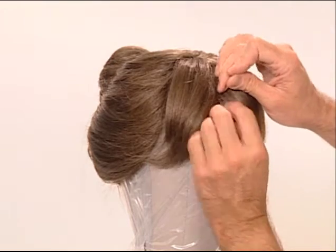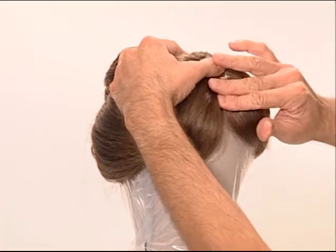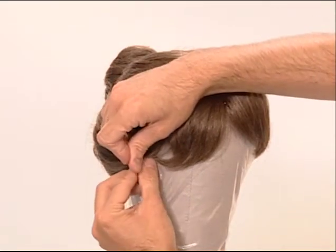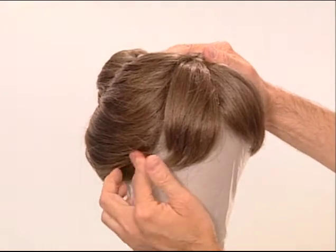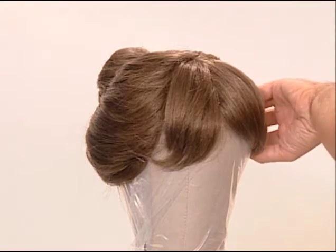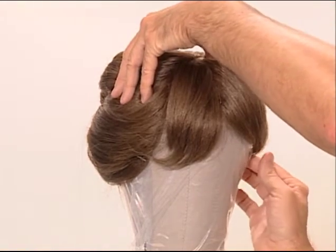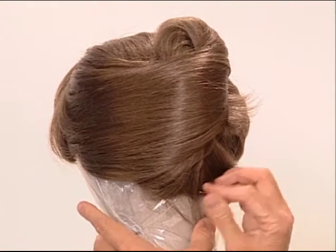Place the wig on the canvas block and secure it with wig pins at the center front and both temples, as well as at the center of the nape and at the corners of the nape.